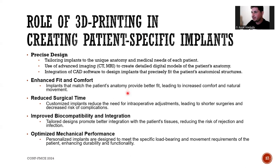Customized implants significantly reduce the need for intraoperative adjustments. This leads to shorter surgical procedures, which not only minimizes the patient's time under anesthesia, but also decreases the risk of complications that can arise during longer surgeries.